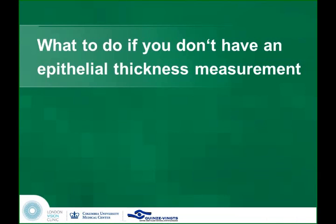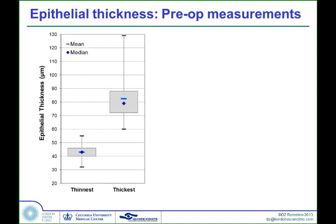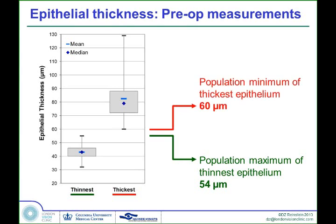So, but I'm coming to an example where you don't have to wait. As Tim showed, an analysis of our cases over the years has shown that there is a thinnest epithelium that we've observed in all these cases. There's a thickest part of the thinnest, and a thinnest part of the thickest cases. So the population maximum of the thinnest point is 54, and the population minimum of the thickest epithelium is 60. Hang on, there's more to come on that slide, so take a picture when it's all there.